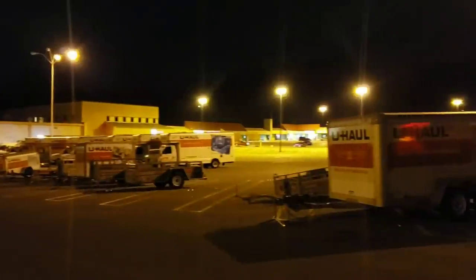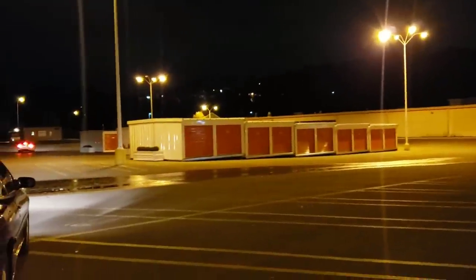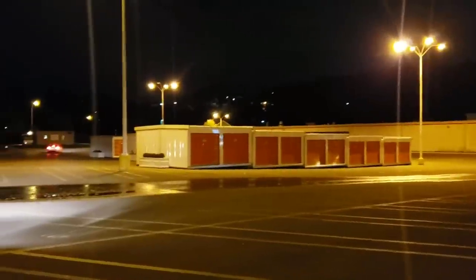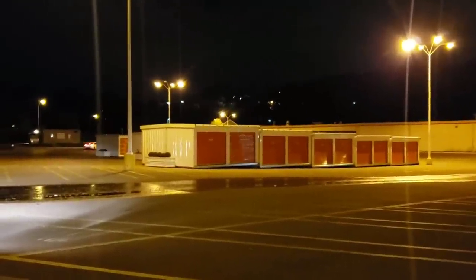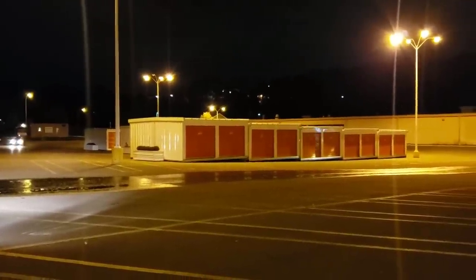Now, isn't this just a lovely sight, all the U-Haul stuff here? Like, anybody really uses this. I haven't seen anybody use any of these beautiful, wonderful, aesthetically pleasing 10 little storage units that they have out in the parking lot here, which are absolutely god-awful.